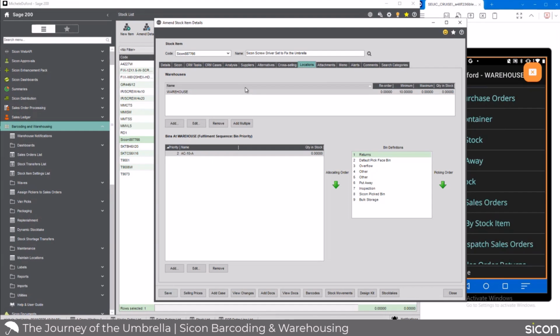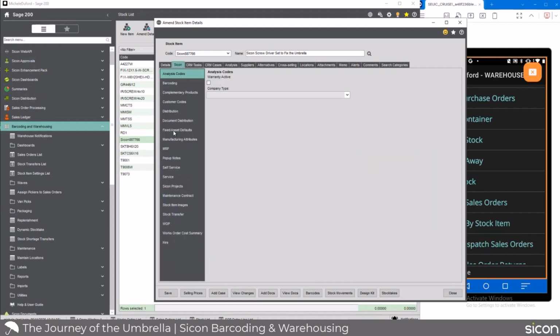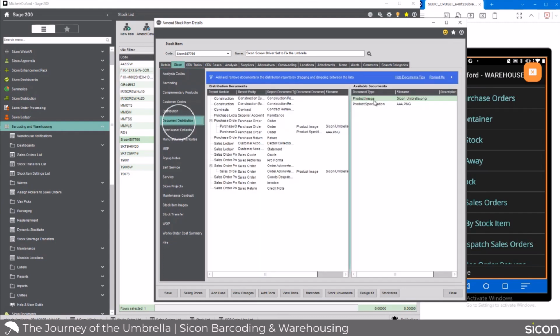I'm also supporting my journey today with Sicon documents. So if I go in and actually view my documents, you'll see that we've got a product image and a product specification, which I'm also going to use when we send out our purchase order. So when we go into distribution, I've said, take that product image with it when it's a purchase order, take that product image with it when it's a sales order acknowledgement, and all of those wonderful things.